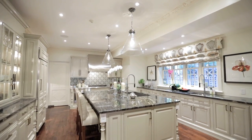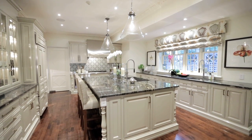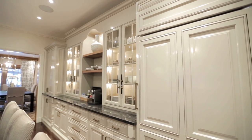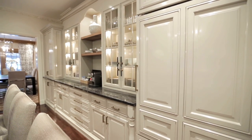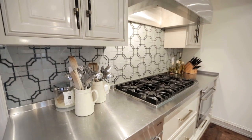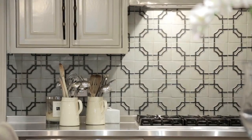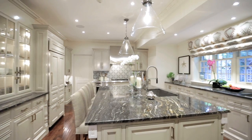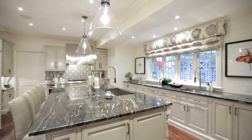There's something about the way that each room has its own personality. They don't necessarily blend together, but when you walk through the house, there's a great cohesive feel to the home. You want to make sure that each room has really great and strong statements, but you got to make sure that there's a flow.